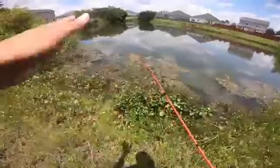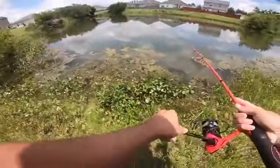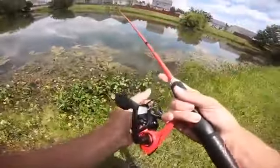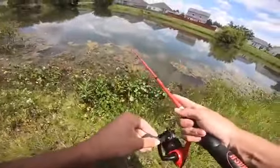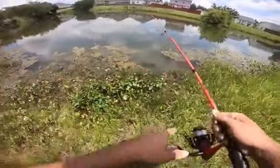Everybody thinks when you throw a floating worm or a weightless finesse worm that you need to jerk the heck out of it like we've been doing. Everybody thinks, hey, let's throw it out there, we got a floating worm on, and we're just gonna work it like a fluke the whole time. Guys, trust me on this.